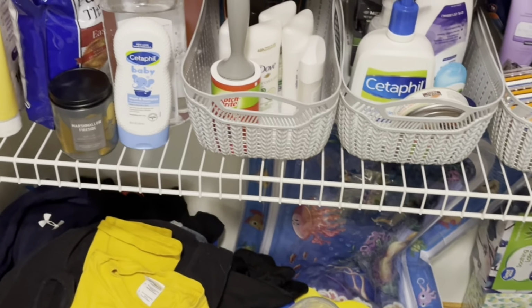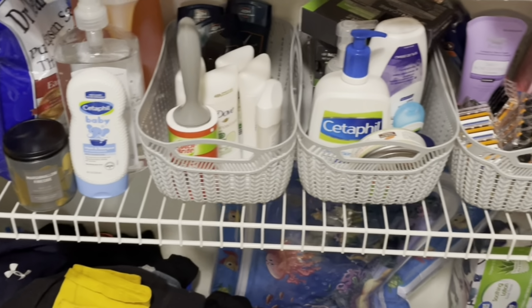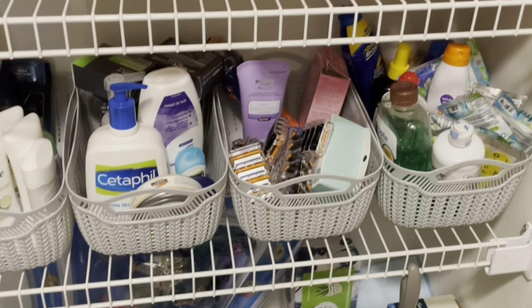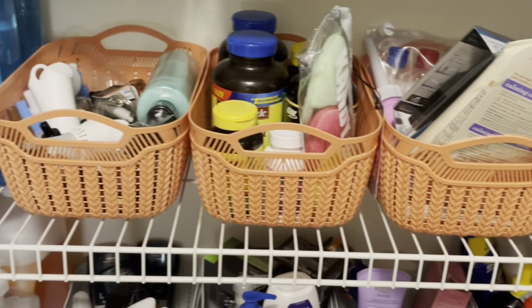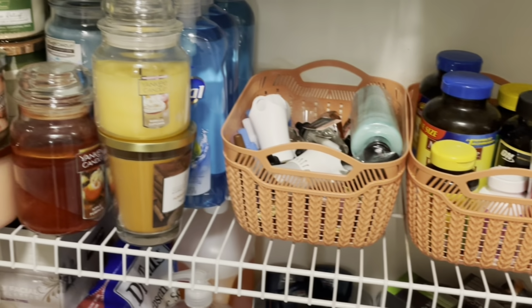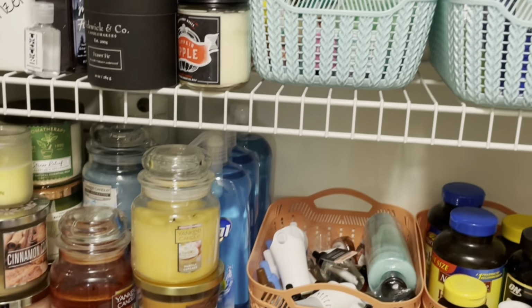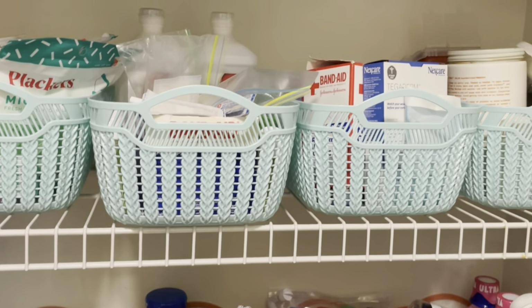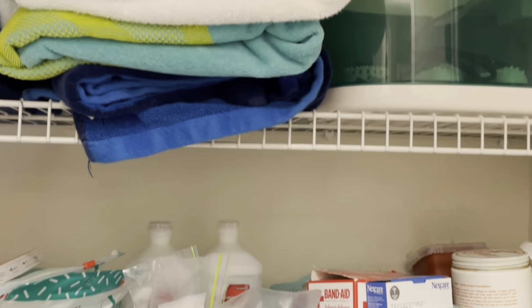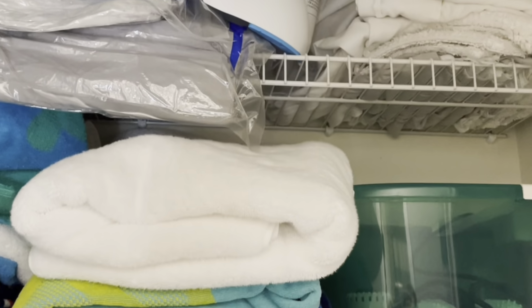Our goal today is to change the system, get everything off the floor. We'll be doing a major decluttering. We'll be organizing with new containers, clear containers that they can see all of their products. And we're going to have to divide this up into zones because they have a wide variety of things that need to be stored in this closet. So I'm ready to tackle this and get this closet tidy.